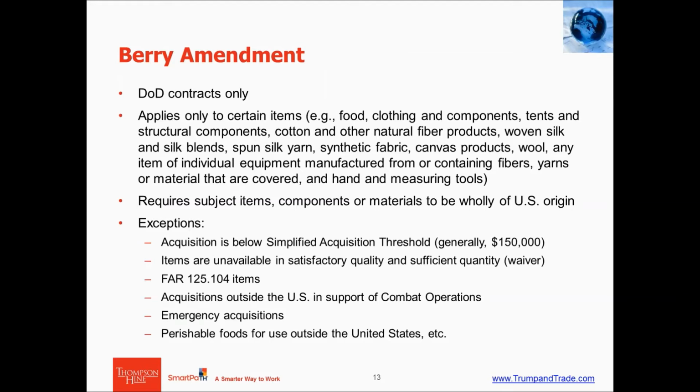And again, it's going to require that each of the items and their components are wholly of U.S. origin, but there are some typical exceptions as well. For instance, the acquisition threshold is a little bit higher for Berry Amendment, and any acquisitions outside the United States will not be covered as well. So that gives a basic overview of the statutes that apply here.